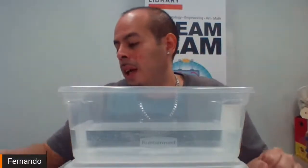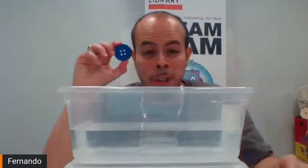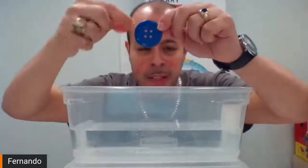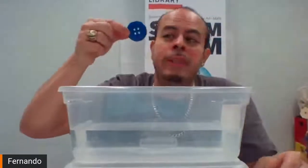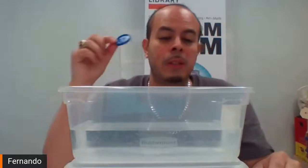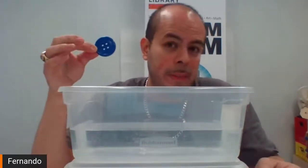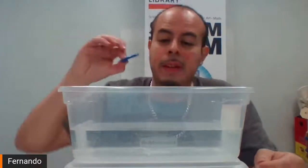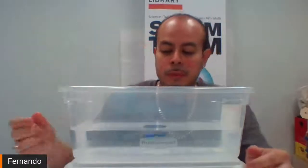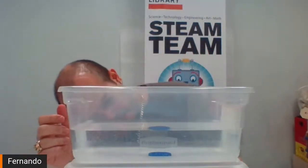And let's see, how about the blue button? Now, the reason I'm so curious about the button is because there's four little holes right in the middle. So I'm very curious if that's gonna affect the button's ability to float or sink. So what do you think? Is it gonna float or is it gonna sink? All right, let's see. Yeah, it sunk.